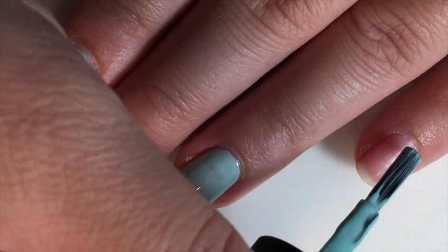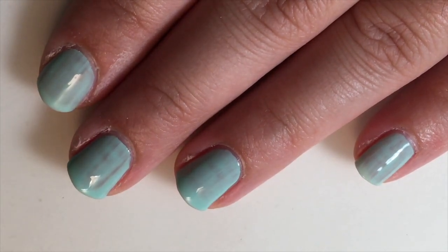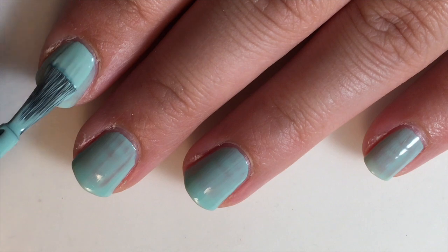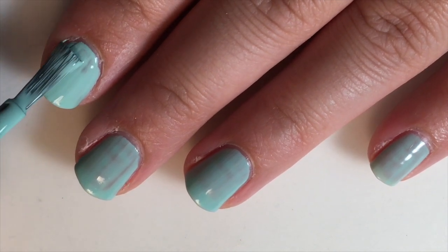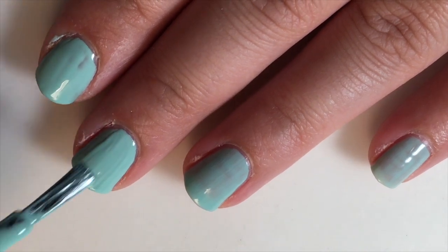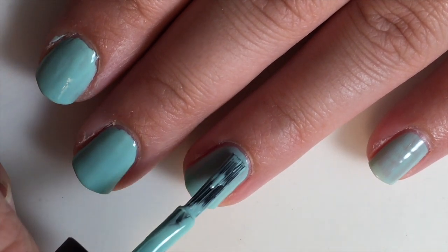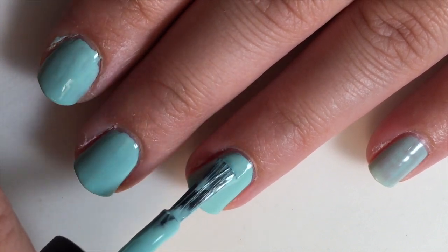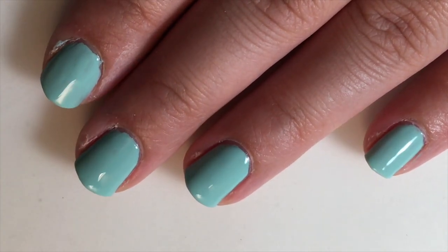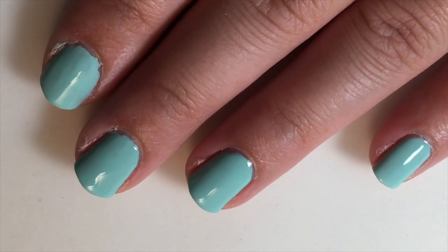But it still has kind of more of a watery formula, and maybe that's just because my other OPIs that I own are Infinite Shines. But here is 1 coat of Was It All Just a Dream. Here is 2 coats, and this second coat of mine is just a little bit thicker than that first one. And it looks like it's going to be a 2-coater. Just depending on your application, you may need 3, but for me, 2 did it. And again, this is Was It All Just a Dream?